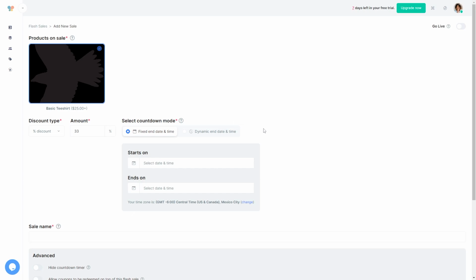Then you can also do a dynamic countdown. This is going to be, no matter what, you have X amount of time for this sale. If one person maybe visits the site on June 1st, they have 6 days from June 1st for the sale. And a second user visits on June 3rd, then they have 6 days from June 3rd that they can experience this sale.